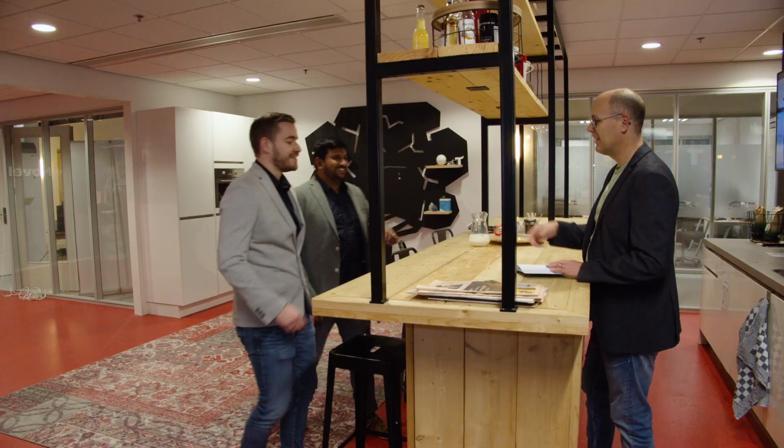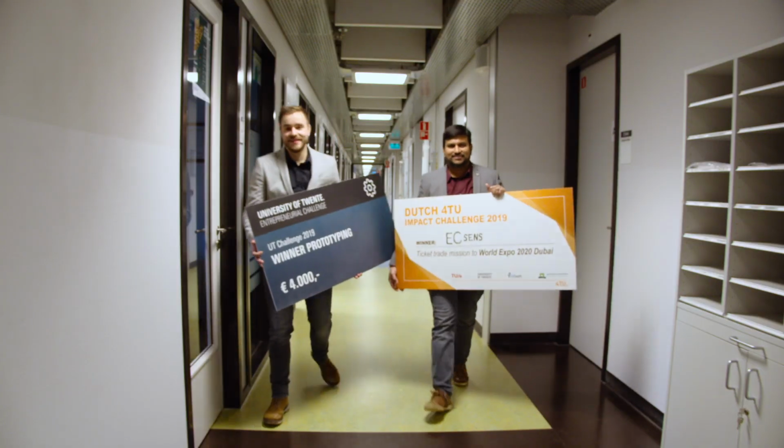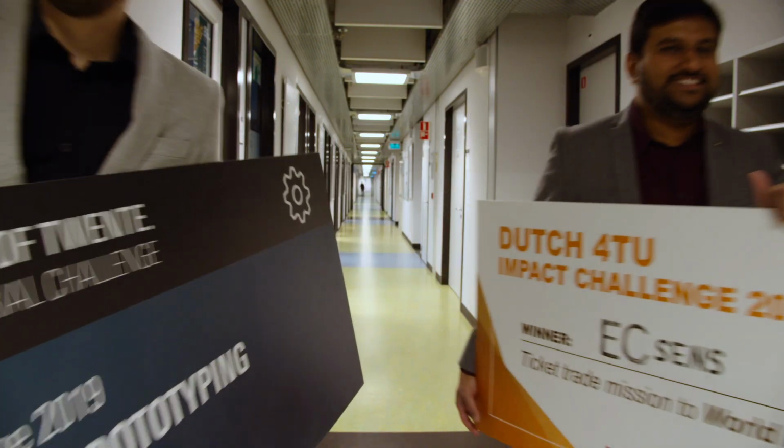Firstly, they patented their ideas with the help of the University of Twente. Startup incubator Novelty gave them the guidance with starting up their business. They helped them set up a roadmap, identify initial and future markets, and build a business plan. We won the UT Entrepreneurial Challenge, and recently we even won the 4TU Impact Challenge. So we know we have a promising technology in our hands.